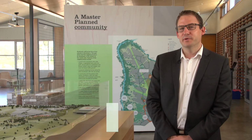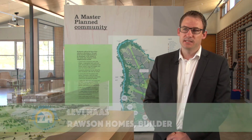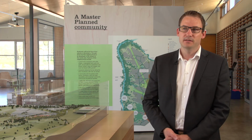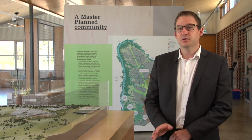One of the things that I'm hoping to see is, as Rawson Homes, we're a mass home builder, what sort of techniques can we extract from this project that enables us to apply this to not just one site, but a home product that we can actually take and use on multiple sites.